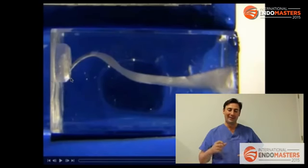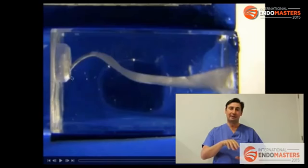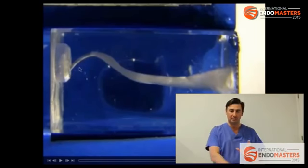Why? Because when we go inside the canal, the file impacts against the canal wall and bends. We take the file out, and when we take the file out, the file gets straight. We go inside again, the file impacts against the canal wall and bends again. We go outside, the file gets straight. But all the times we do this back and forth, the file is impacting against the canal wall. This impact also makes a canal transportation in the canal walls.